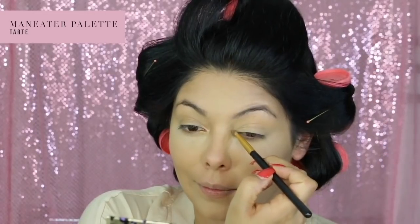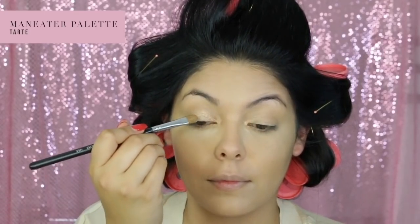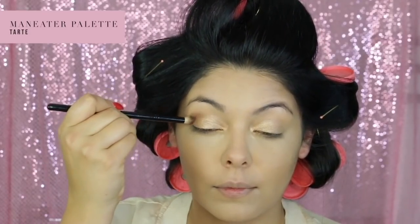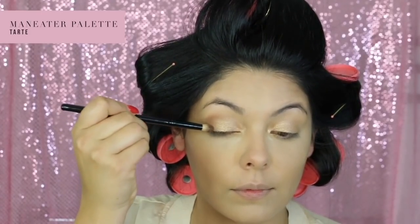Using another product from Tarte, this is their Man Eater palette, one of my favorites. I'm just taking a medium shade. It's kind of like a champagne with a little bit of a peach undertone right to the inner corners of my eyes, and then covering my entire eyelid. Now we are going to be smoking this out a bit, so I'm going to take a matte brown eyeshadow and just start to layer it, concentrating in the outer V.